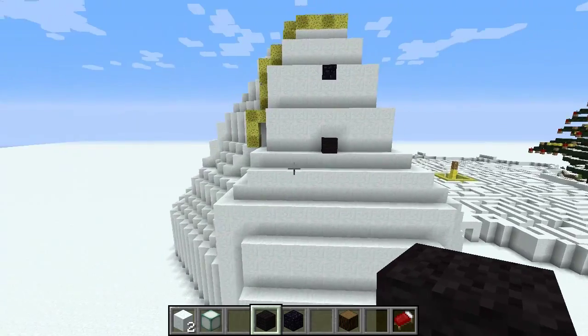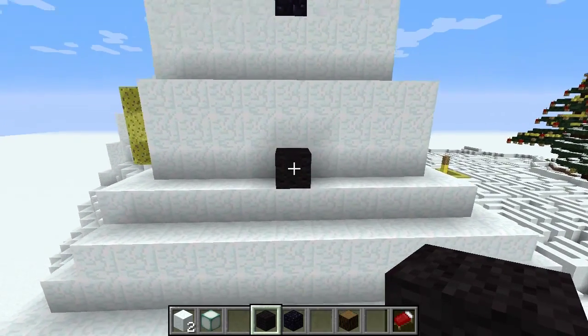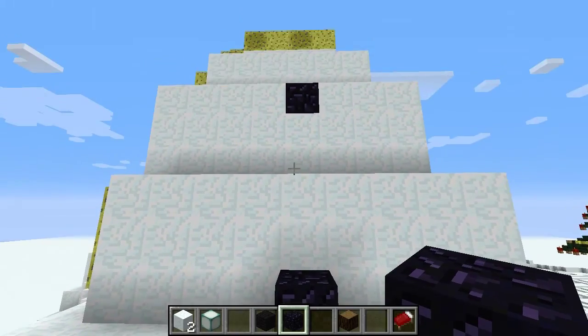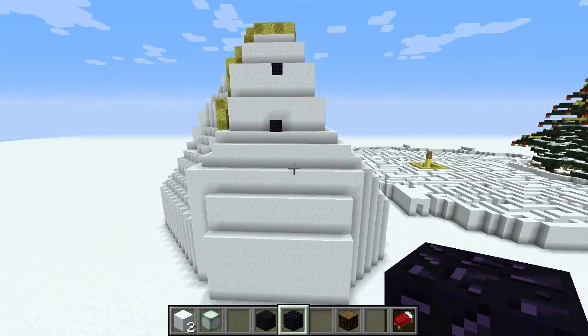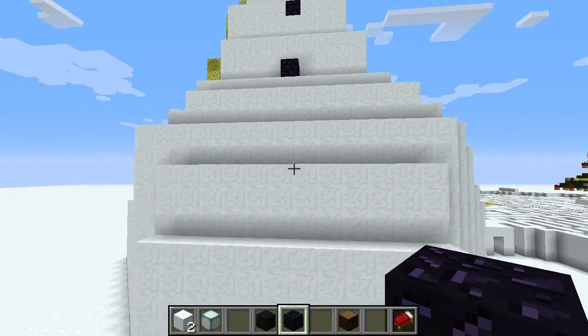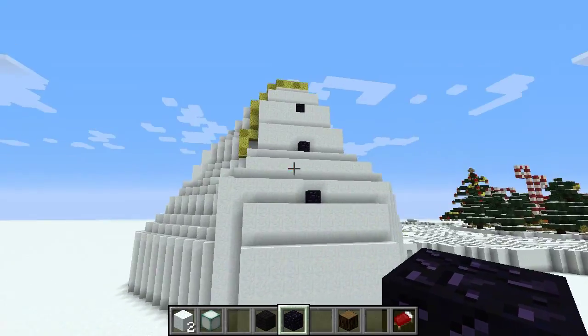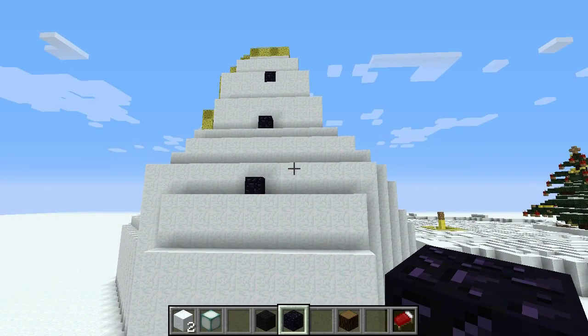Let's see if it looks... I think they look the same, to be honest. But I'm going to do it obsidian. Deciding. So, usually three buttons, I don't know why. Childhood, probably. And one there. This is buttons done, and we've got arms and the head to do.